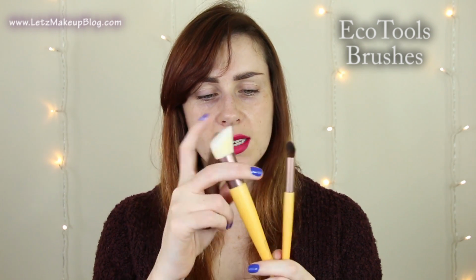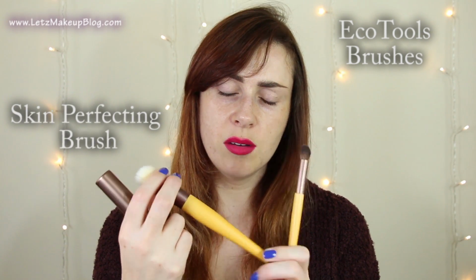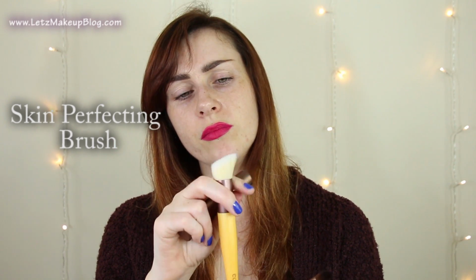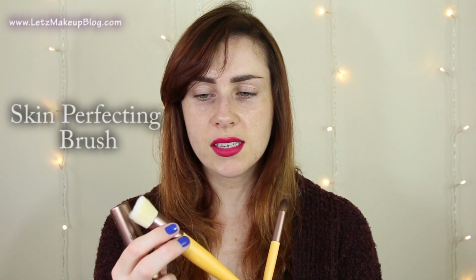These were on a, I don't know, was it a 3 for 2 in Boots, or there was some offer anyhow, and I got some of the Eco Tool brushes. So I got this guy here, which is the Skin Perfecting brush, and I just love the shape of it. I thought it looked really cool. Then I saw that Orla from Makeup Over Mind got this when she was in America as well, and she seems to like it as well. So it's an interesting brush.